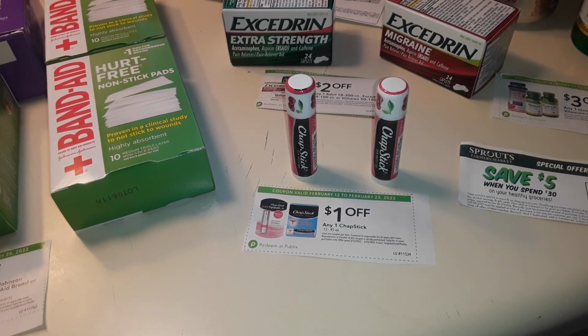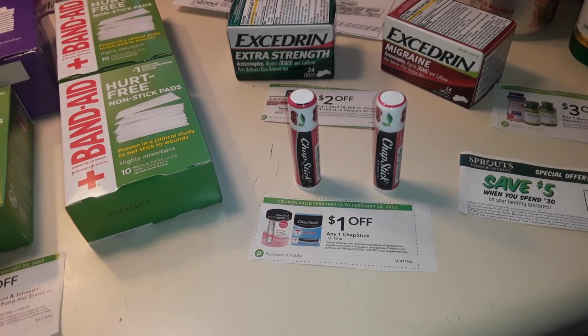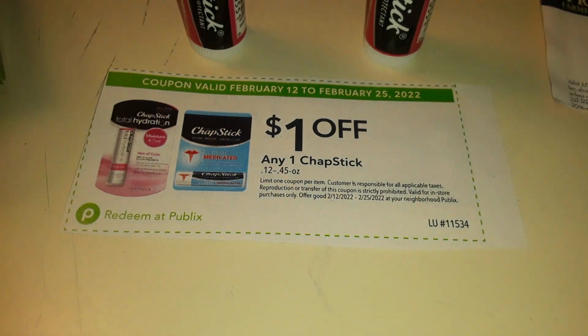So these are by the register. They are $1.79 each. So for 2 of them with tax, cost $3.84. And I used 2 of these. As you know, that expires tomorrow. So if you're going to do these deals, do them right away.